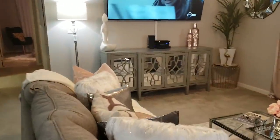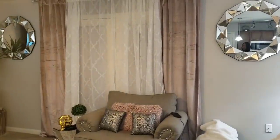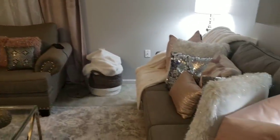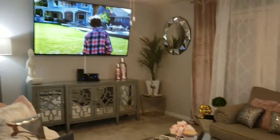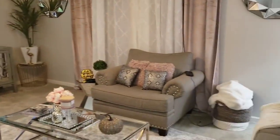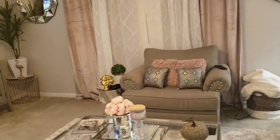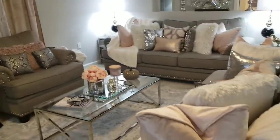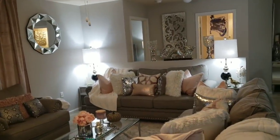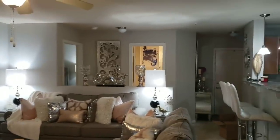And then back here in the living room. And that's it. Looks totally different, I think, in my opinion, from the blue. And it's amazing how color can just change a room so differently. But this is really pretty. This is more Sharon, I believe, than the blue. The blue probably will come back because I do still love it. But right now, I'm feeling this a whole lot better.